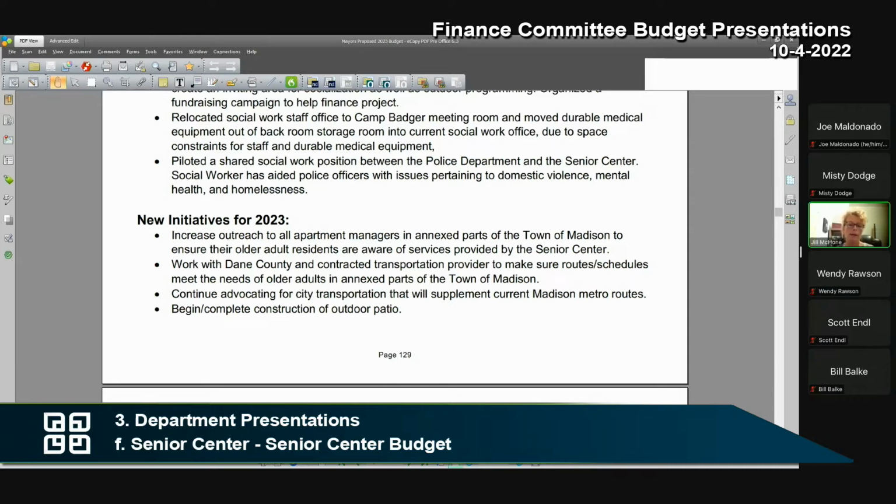And again, as I always talk about, is transportation. I am a little concerned how that's going to play out. That was the big question from the folks at the senior apartment complex: what kind of transportation is available. So keep advocating for an increase in transportation. And then hopefully begin and complete the construction of the patio.